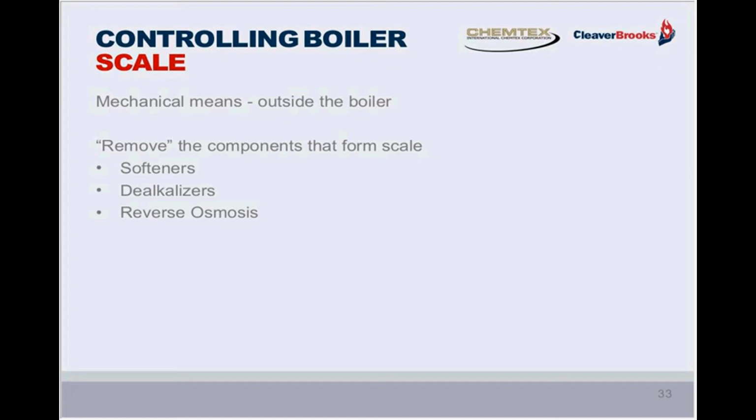An allusion to this also, talking about the mechanical means that are used outside the boiler to remove components that form scale in the boilers. Those mechanical components on the outside include water softeners, dealkalizers, and reverse osmosis equipment, which is becoming more popular now as its efficiency and cost has come down considerably.